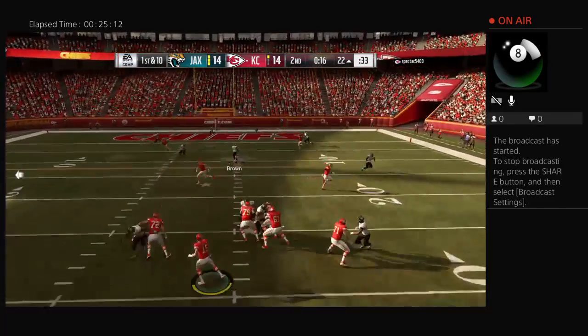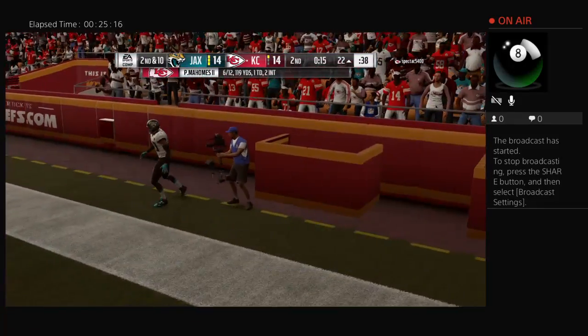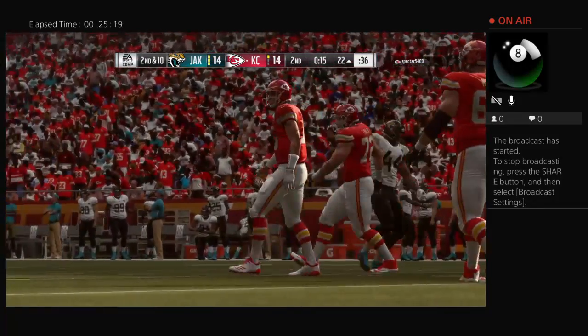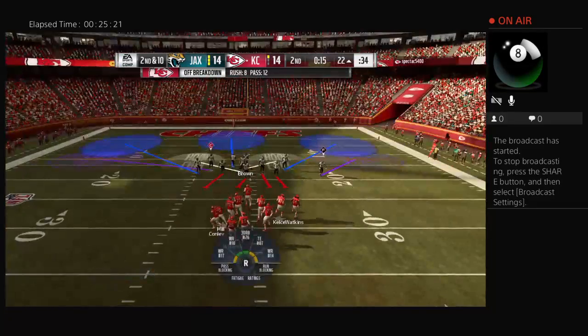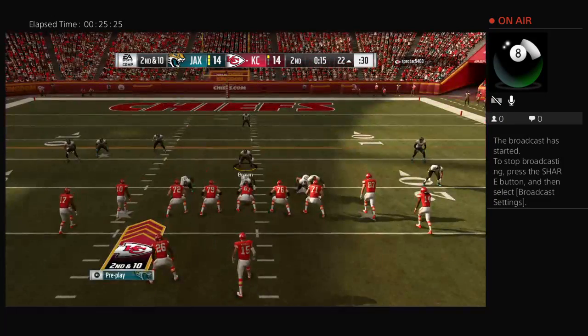Throwing on first down is Mahomes. And that is incomplete. Down to 15 seconds now. Sammy Watkins, the intended receiver. That'll bring up 2nd down. So now 2nd and 10 after the incompletion on first down.